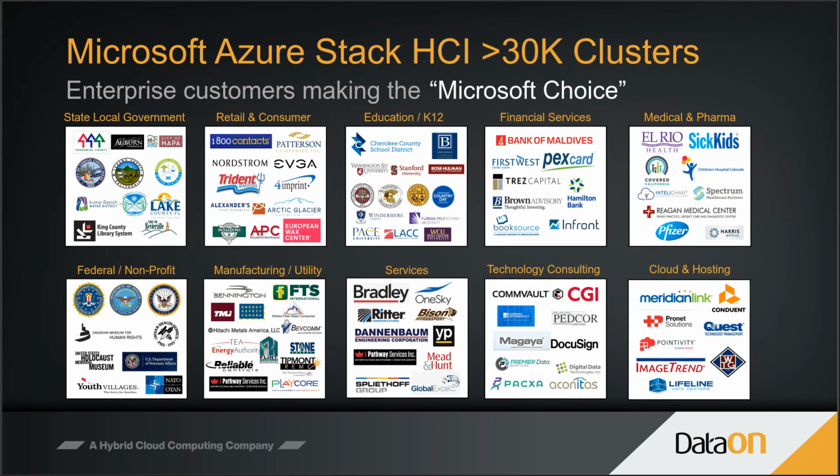And these customers could range from state and local government, to retail customers. K-12 is a great big market for a lot of us because they really want to take advantage of software-defined networking. Financial services is trusting their data with Microsoft Azure Stack HCI, as are hospitals, federal government, utilities, you name it. So you can see that the application of Azure Stack HCI as an infrastructure really is proliferating across all the segments of the market. And people are running their SQL workloads, VDI workloads, file share workloads, many types of technology running on the Azure Stack HCI platform.